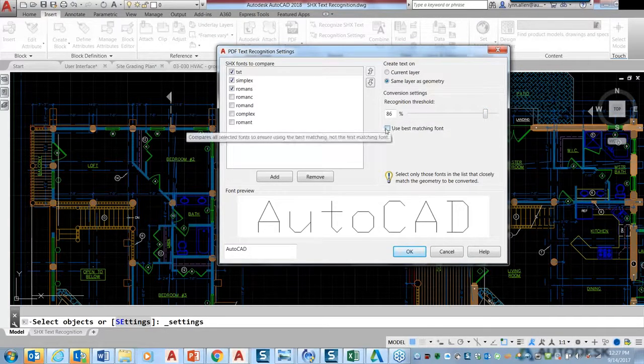I'm going to guess most of you are going to say use best matching font. I think that you'll have the best experience if you do that, all right? You want it to be as close as possible. It doesn't take that long. Especially if you get paid by the hour, always use best matching font, right? I don't think we're in that big of a rush.